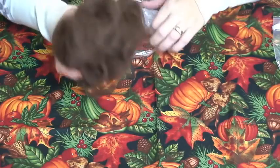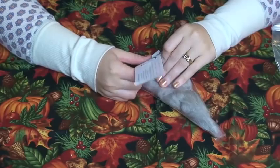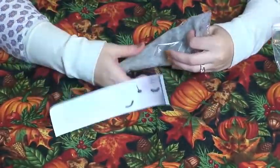So. Anyway, look at the size of this sample from North Star Alpacas. Amazing. That's huge. You'd knit a baby hat with that or something. I don't know.